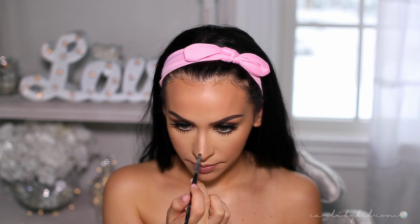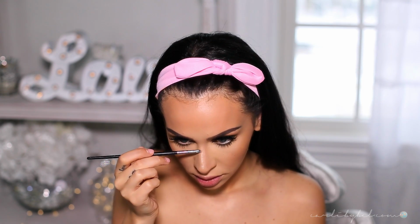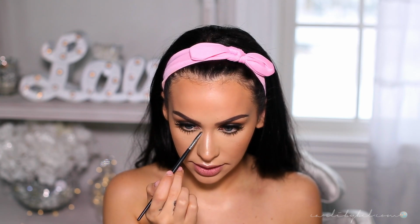So the first color I'm grabbing is Forever Young, and I'm gonna put my little dot. Oh, and this brush is Morphe E35, by the way. It's a little teeny brush. I'm gonna highlight on my Cupid's bow and here because I like it. And then I'm also gonna put a little bit in my tear duct.